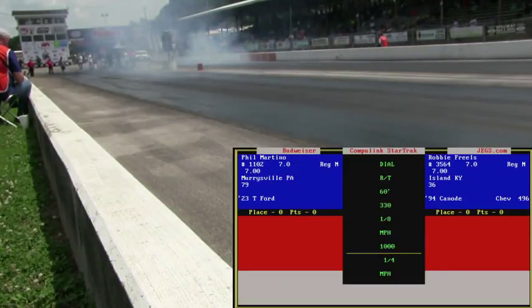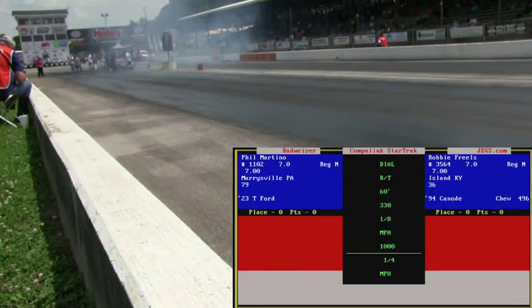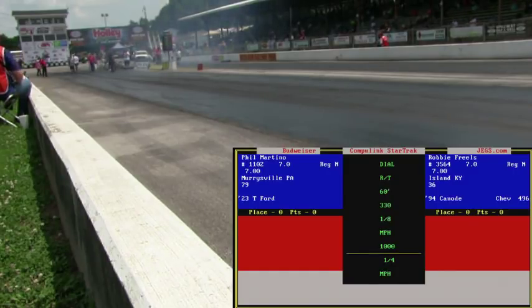Gets a little crossed up. Robbie was the winner of this race last year, and he goes almost a half track before he's able to slow his car down. He picks up the pace backing it up, but still not backing it up really quick.